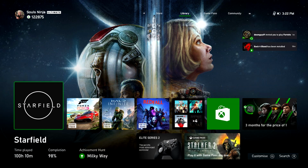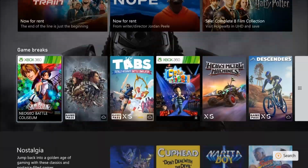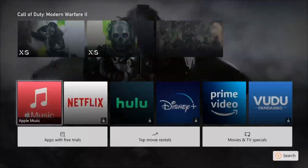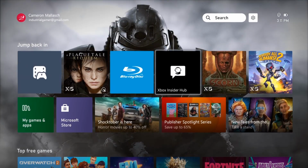And there's a lot of people who have just done conceptual renders of the Xbox UI that they would like for their Series X, and they look fantastic. And to me, again, this looks like I'm browsing Hulu or Netflix or something. You just keep scrolling down all these genres. It's not as pleasant to look at. It's not as intuitive, in my opinion.